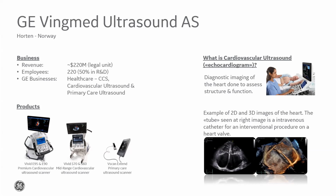Just like a 30 seconds course in ultrasound, what do we do? We shoot ultrasonic sound waves into the body. We listen for the echoes and deploy pretty advanced signal processing to generate images and extract diagnostic information. We generate both 2D and 3D images, and we also measure blood flows using Doppler effects, which I guess you remember from your physics class.